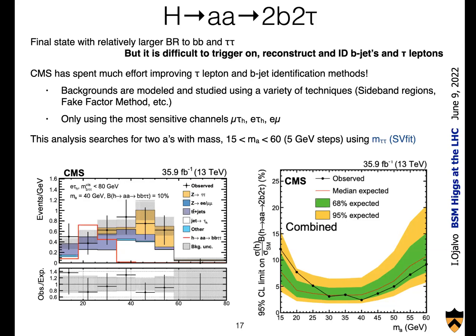So having both of them in the analysis means you have a large number of systematics. You have many different types of backgrounds, and a variety of techniques are used: sideband regions, the fake factor method, trying to estimate the QCD contributions. And here we only use the most sensitive channels: mu tau, e tau, and e mu. And this analysis searches for two As with mass between 15 and 60 GeV in 5 GeV steps. And again, we're trying to currently update this with the full Run 2 data set, and here are the 2016 results. So again, fairly good agreement with the standard model at this point, and something that we should be looking into as we get more data. And again, statistically limited, as you can see quite well from this plot on the left, which is the e-tau channel.